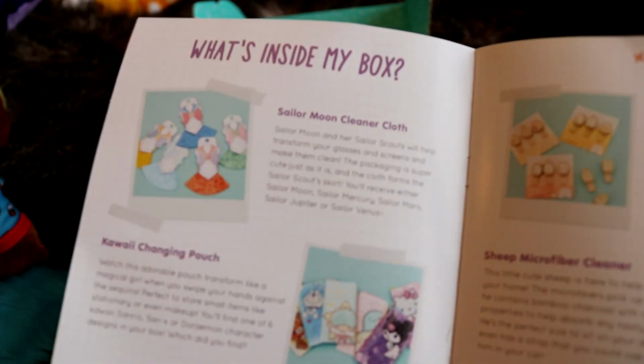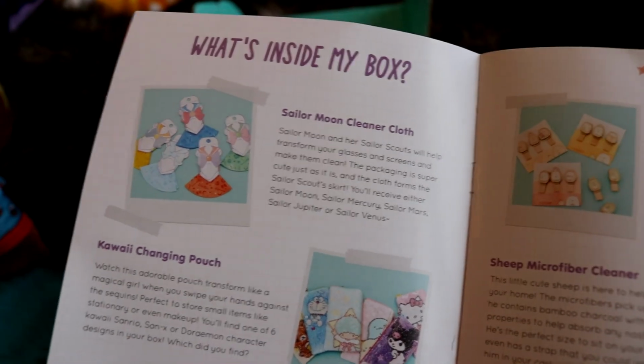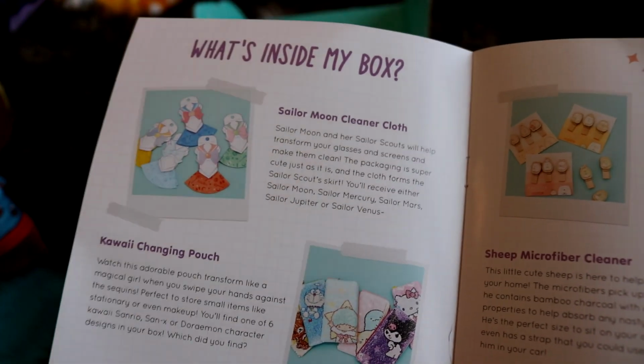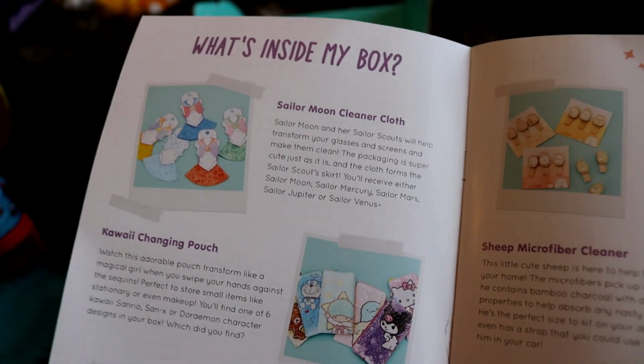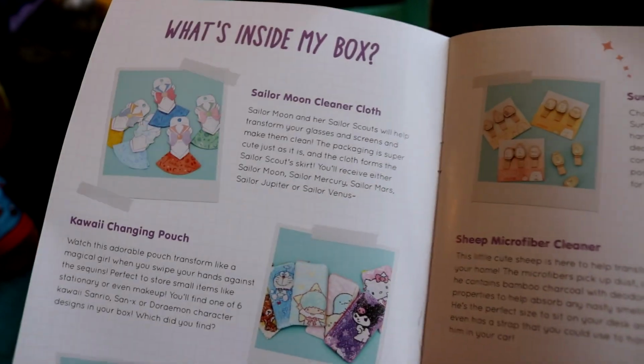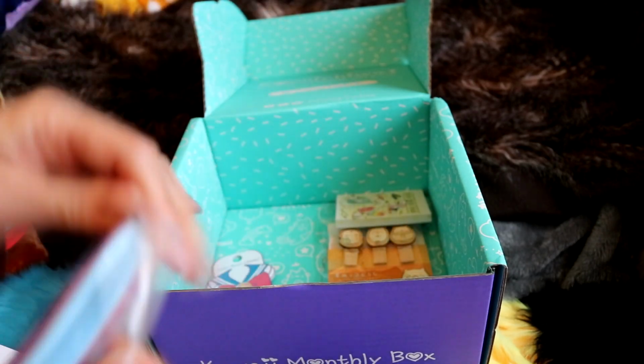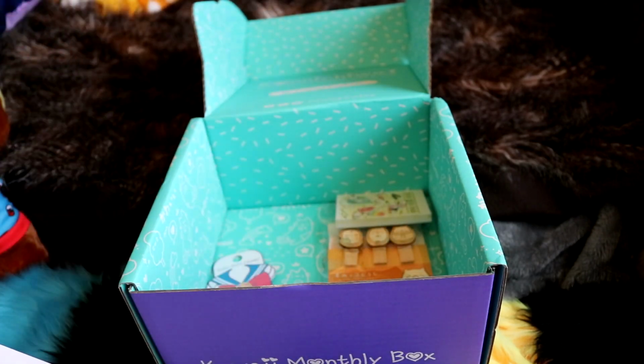It says, Kawaii Changing Pouch. Watch this adorable pouch transform like a magical girl when you swipe your hands against the sequins. Perfect to store small items like stationery or even makeup. You'll find one of six Kawaii Sanrio, San-X, or Doraemon character designs in your box. Which did you find? We got My Melody, like I said. I want to see what happens when we swipe her, what the design turns into.